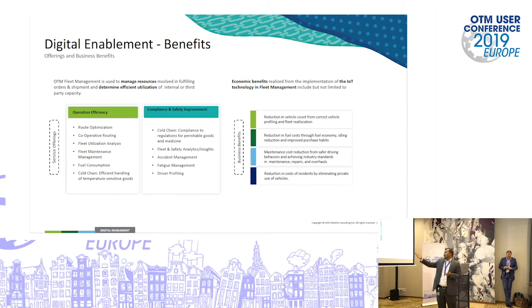These are the other advantages we have, like fatigue management, accident management, and driver profiling. We talked about all these things. So these are the capabilities it offers, and these are the benefits we get out of it. If you remember, we had discussed the number one business challenge: is my fleet right-sized? By doing the fleet sizing, we can definitely give a recommendation: you need to cut down the fleets, or increase the fleets, in order to operate more efficiently. Then the maintenance cost goes down and private usage goes down, which all results in operation efficiency, which saves the cost.